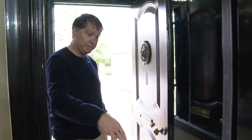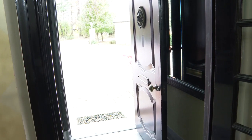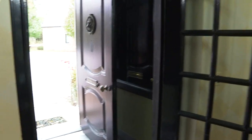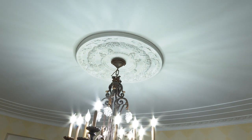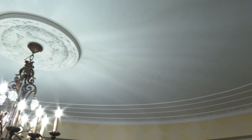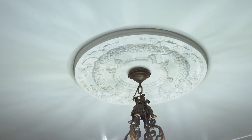So that's main entry. And the ceiling? I think the ceiling is plaster. It's hard to tell because they could have replicated that with drywall, but I think so. I think it's in the medallion. The details. And then you see in other places it's gone to wood crown. Yeah. So it's probably.